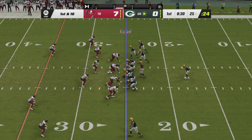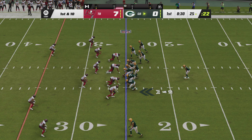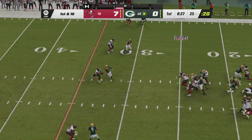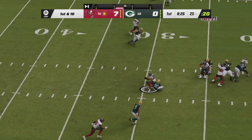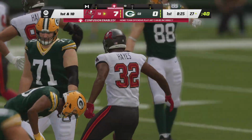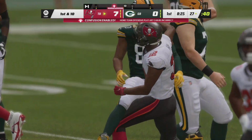Love and the Packers now with a 1st and 10 at their 25-yard line. Love now. He rifles one that's intercepted. And the Buccaneers are going to take possession of the football.